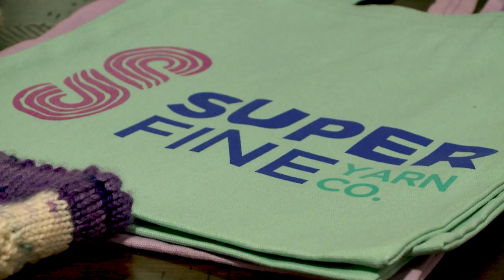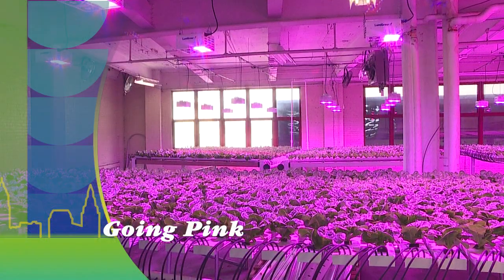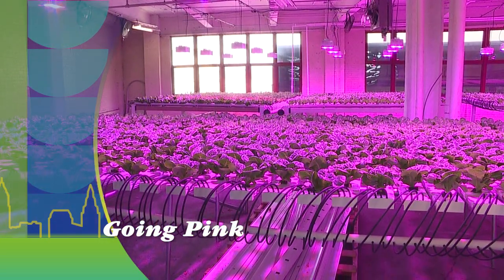Superfine Yarn Company is located inside the Hildebrandt Building on Walton Avenue in Cleveland. Still to come, Going Green, or rather pink, in Akron.